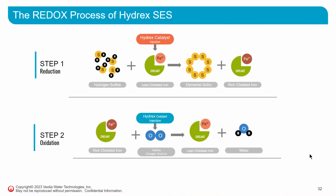So how does this system actually work? In the simplest terms, our process works in 2 steps. In the first step, our patented reactant oxidizes the dissolved sulfide, any of those 3 species, converting the sulfide into elemental sulfur. The Hydrex product is reduced and the sulfide is oxidized. Then in the next step, the Hydrex reactant is oxidized by peroxide, or in some cases atmospheric oxygen, and it's thus called a regenerated reactant. The Hydrex is now free to attack more H2S. So in this step, the Hydrex is oxidized and is ready to do more work. And this redox, the reduction and oxidation, happens again and again and again. That's what makes this an economical approach versus other technologies.